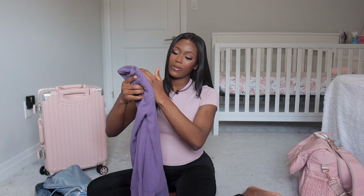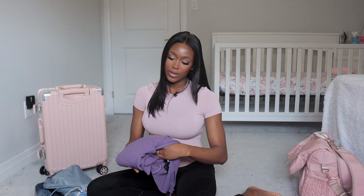Again, like I said, everything I'm taking with me after giving birth I want to have that zip up or button down option, so in case I need to feed or I need to carry my baby, I can easily zip everything down and put her in or breastfeed her and then zip it back up. It's also stylish because I do want to be looking good. And yeah, so that is it for that.